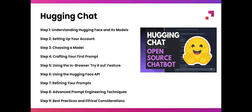Hugging Face's chatbot. Hugging Face is a platform that hosts a variety of machine learning models, many of which are designed for natural language processing tasks. Prompt engineering is the process of crafting inputs that guide these models to produce the desired outputs. This tutorial will help you understand how to effectively use prompt engineering with Hugging Face's models.